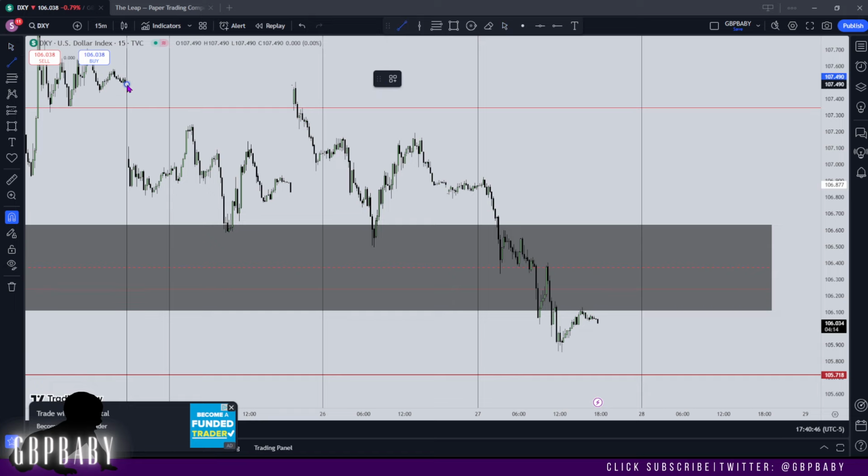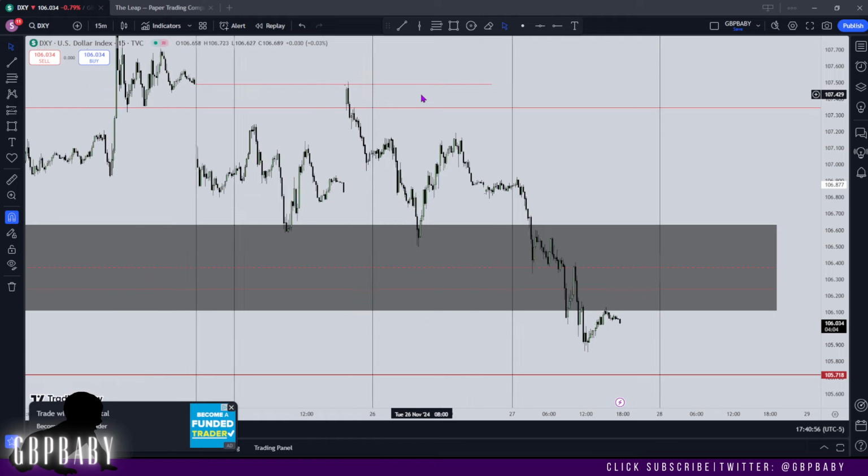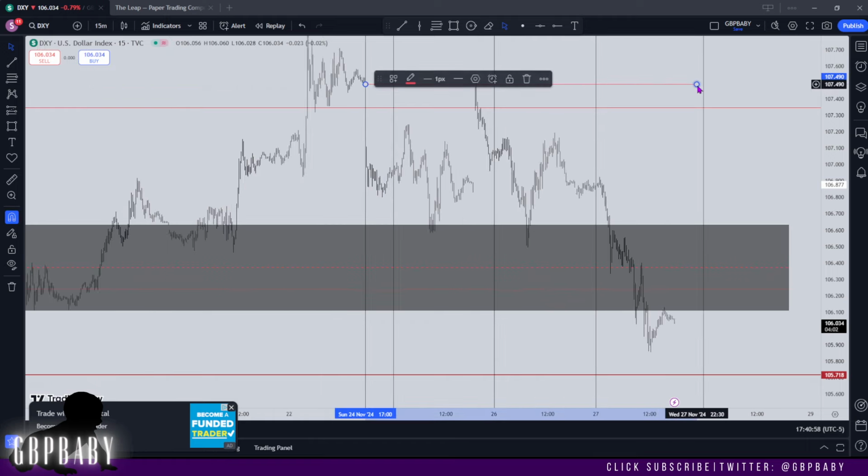Now remember, we had this massive gap and price just tapped into it here, and since then price has been moving lower. So if we are bearish, we are extremely bearish, because it's failed to even get above that Sunday opening. It's obviously in a rush to get somewhere. So that's just something to take into account, something to study.